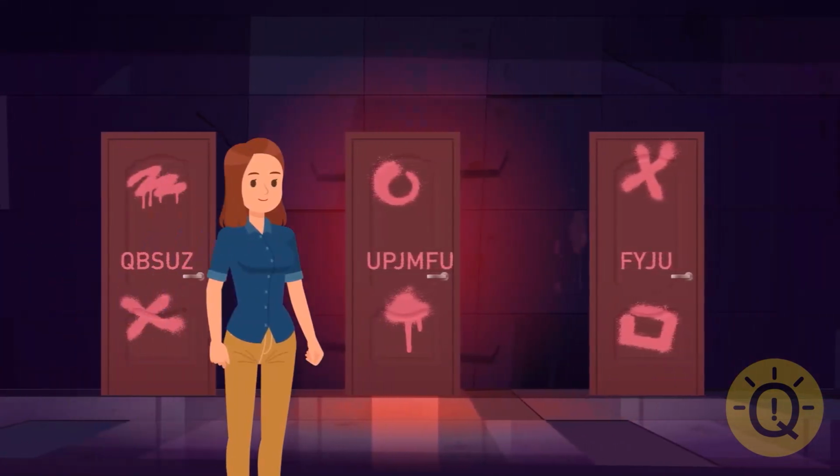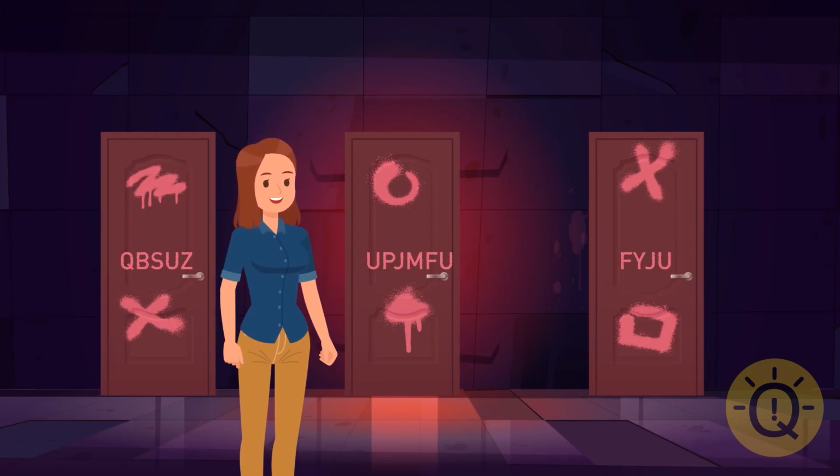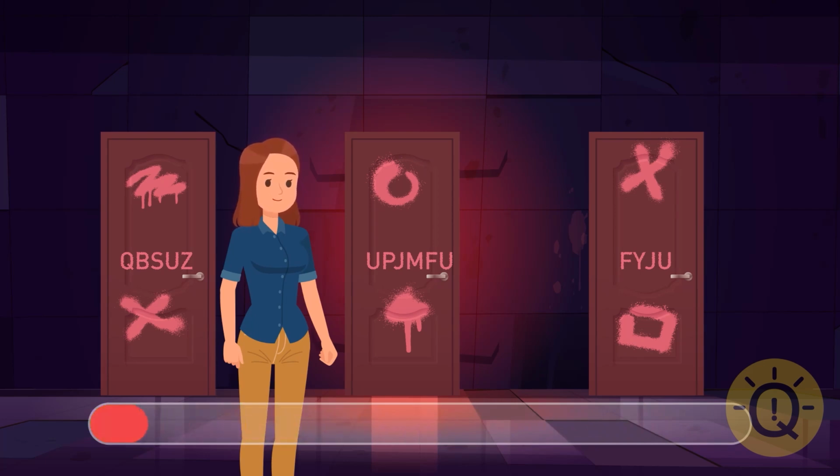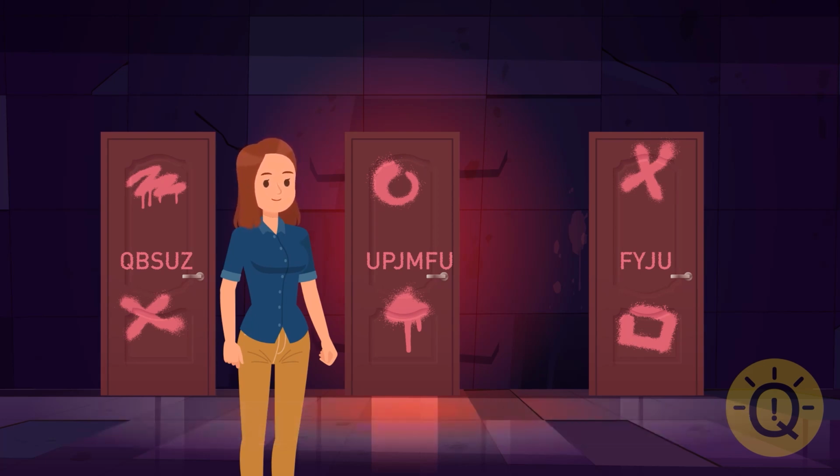Megan reaches the final destination. There are 3 doors, all covered with graffiti. Can you help her guess where the party is taking place? Let's take a closer look at the lettering on the doors. If we replace each letter with the previous one in the alphabet, we'll get party, toilet, and exit. Therefore, Megan should enter the first door.